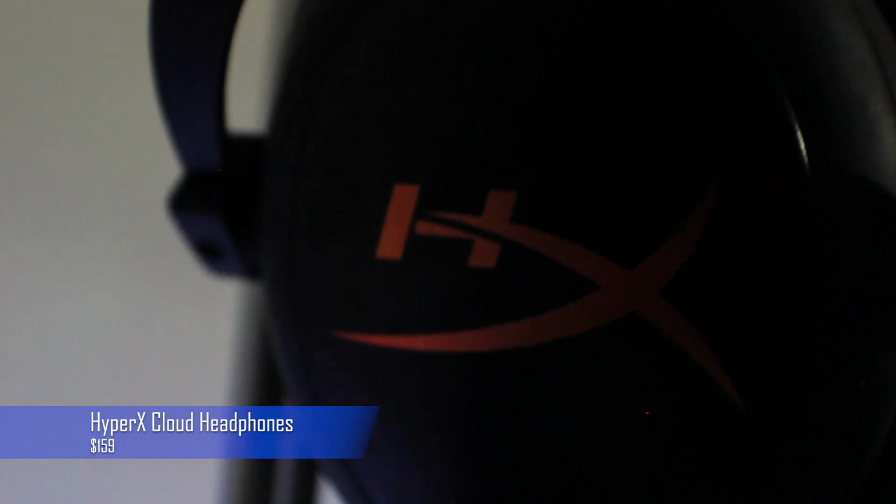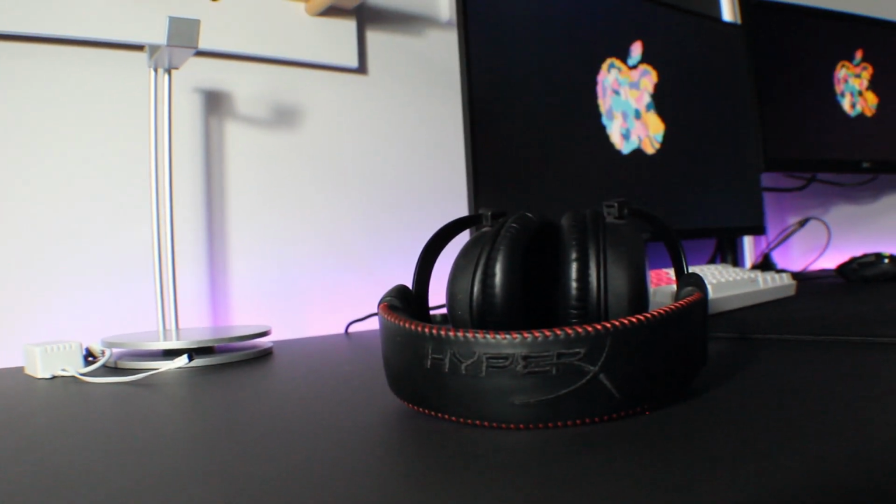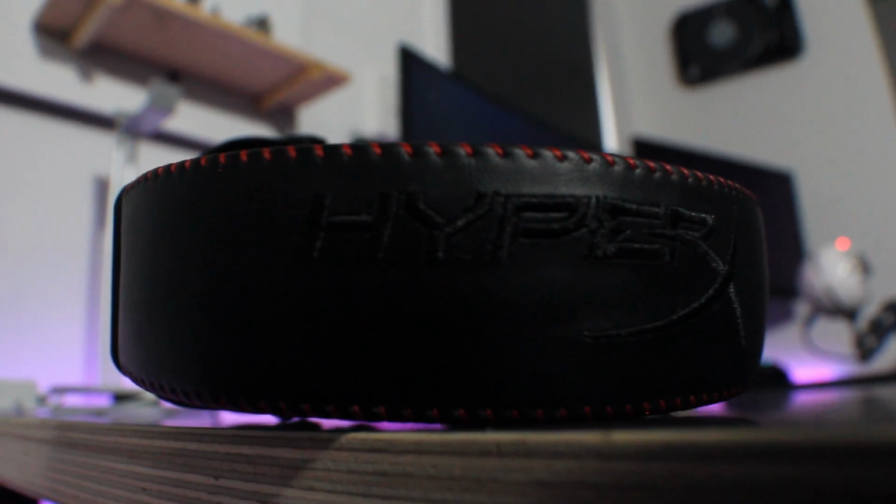The next item is my HyperX Cloud headphones. I couldn't find a website or a place to purchase the first generation ones, which I own, but the closest I could get to is the second gen, which come at around $159 from Mighty Ape. I don't know exactly which features are better than the current ones I have, but I know they will have a few better features.